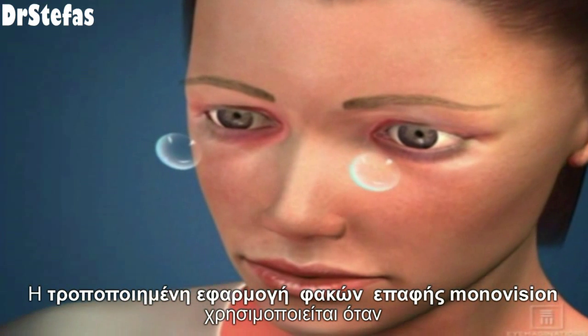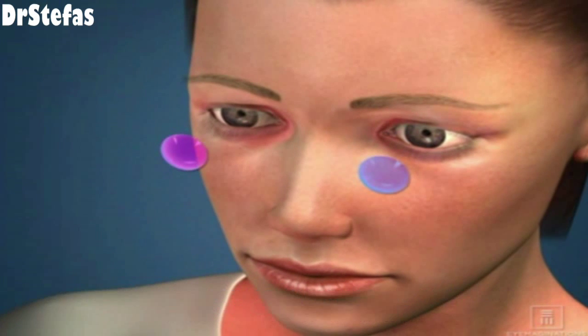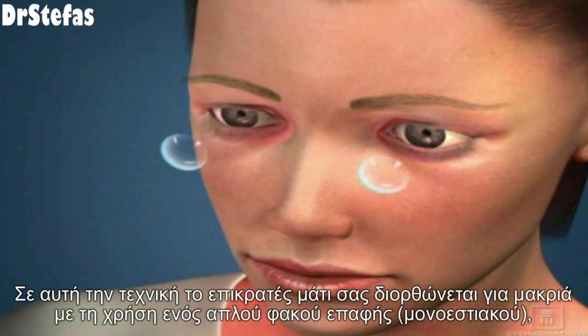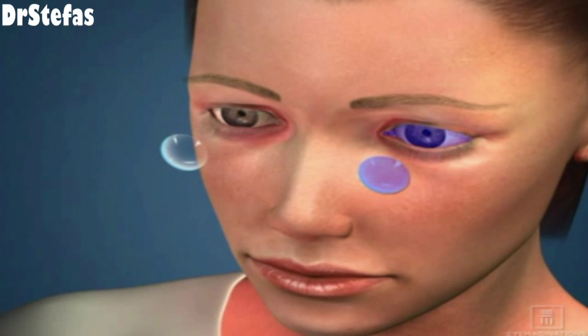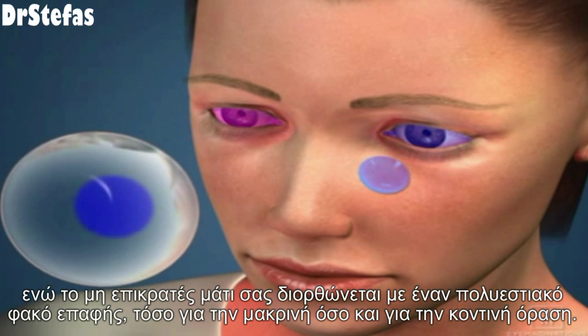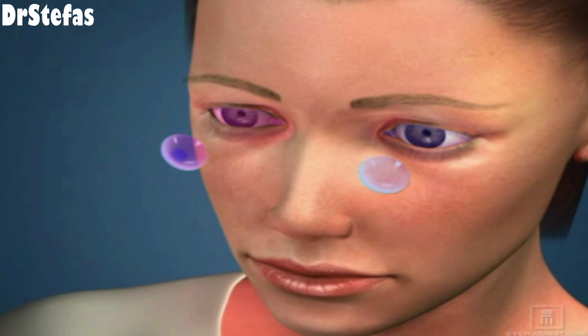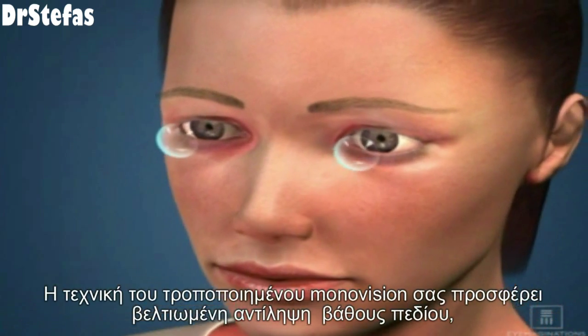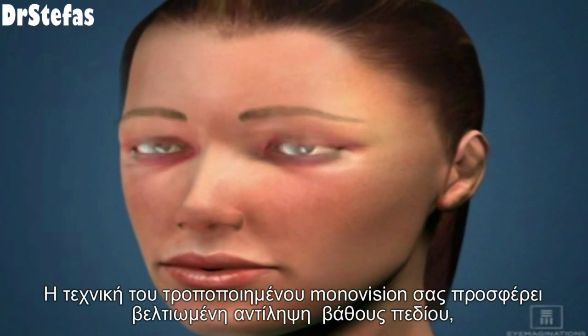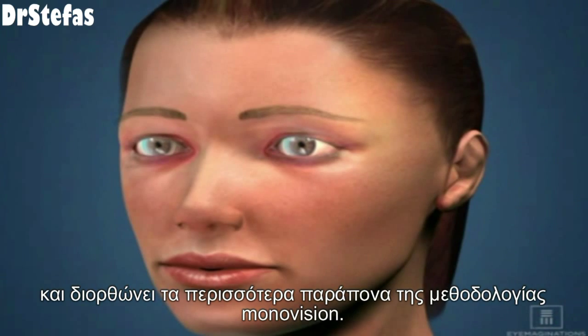Modified monovision is used if you have not adapted to monovision after several adjustments. In this technique, your dominant eye is corrected for distance using a contact lens. Your non-dominant eye is corrected using a bifocal contact lens for both distance and near. Modified monovision offers you improved depth perception and solves most monovision complaints.